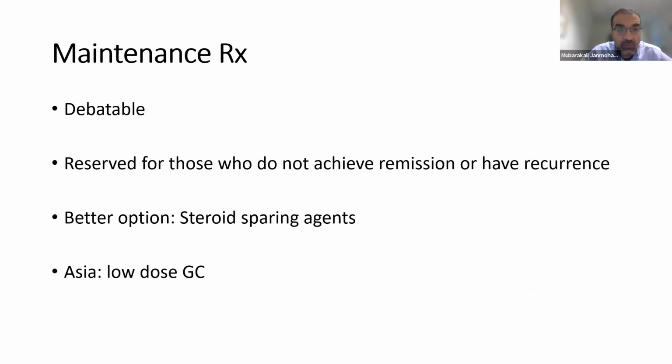It's very debatable, okay? And maintenance therapy is reserved for patients who either have a recurrence or do not achieve remission. It is more reasonable to use steroid-sparing agents, so rituximab or MMF or AZA, in patients as a maintenance therapy. I have seen one case report of a patient who was put on tacrolimus, so there is not much evidence available. However, nephrologists in Asia opt to use low-dose glucocorticoids.